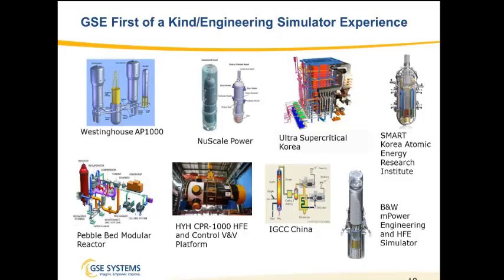We're also working in non-nuclear space, and again, bringing the experience that we've gained in the process and thermal power industry adds some value when we're talking about DCS integration, human factors, and using simulation for design and V&V, even in the nuclear space.